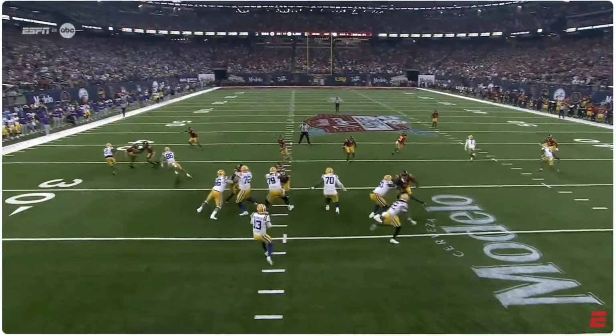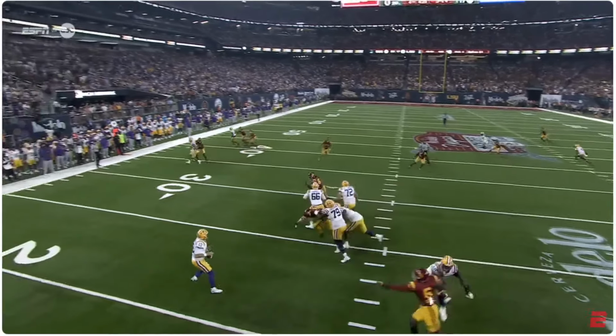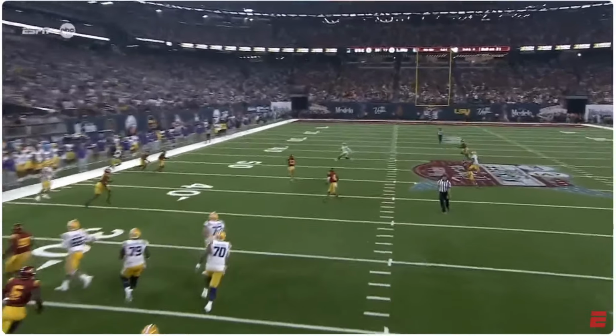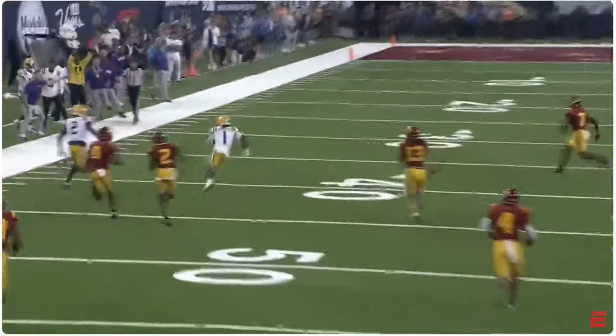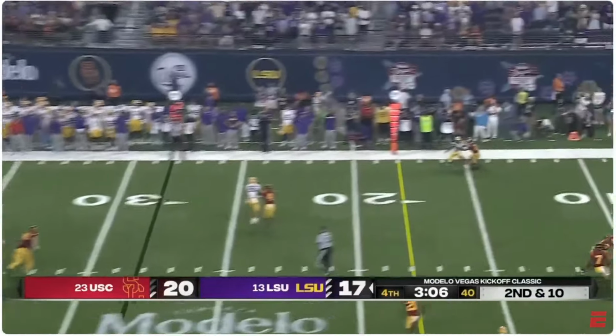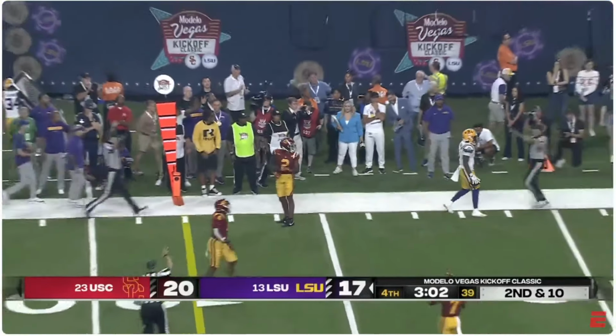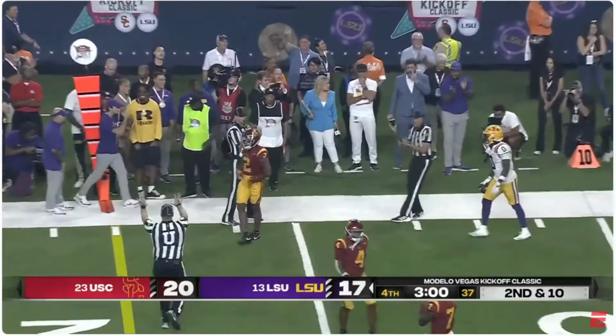And takes away Mason Taylor. Look at Nussmeier. He's looking right here. He wants to throw. He's taken away, no problem, keeps his poise, looks backside, and then eventually, second and 10, backfield's empty. Nussmeier stands in, fires to the outside, and the catch is made by Xavier Thomas for a first down.